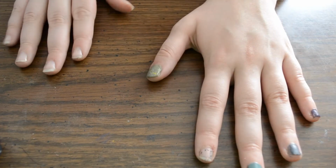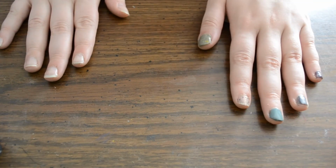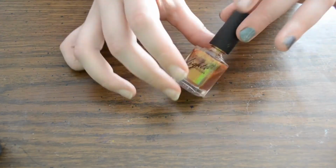Okay, so that was all of this hand. So now we get to see me. I'm going to do, real quick, a base coat of Girl Power from Light Slacker.